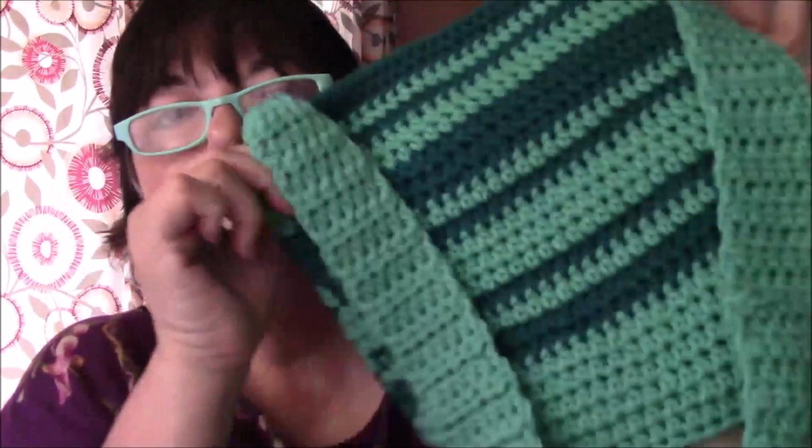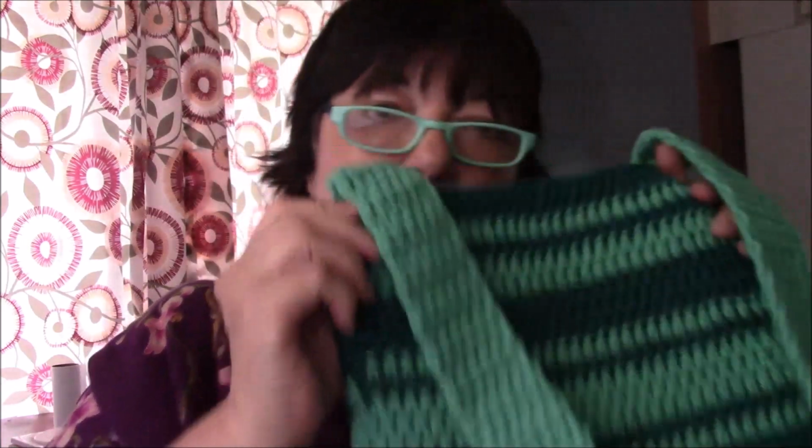So this is the bag that will be on eBay, and you can go check it out, and you can bid if you want to. Now let's get to the stats for this sucker.